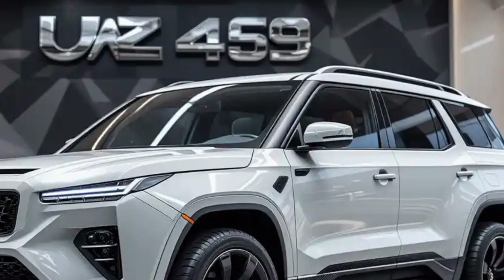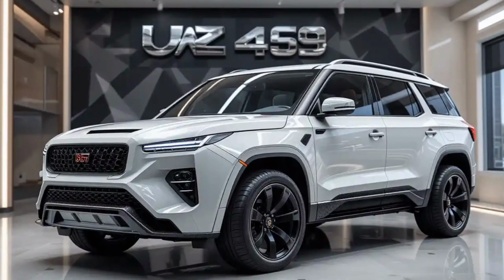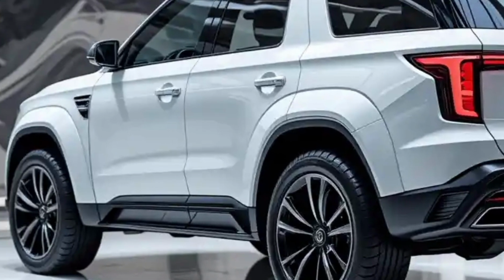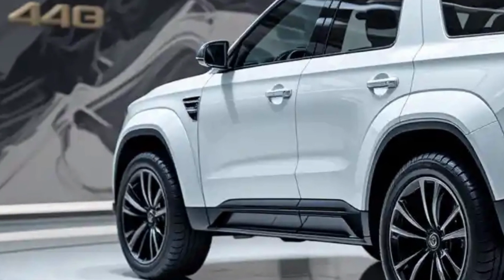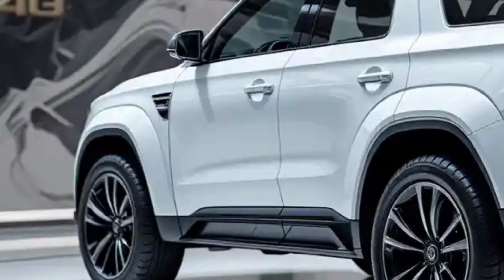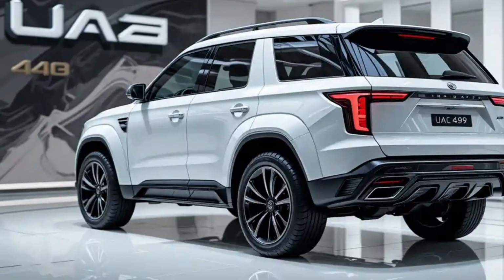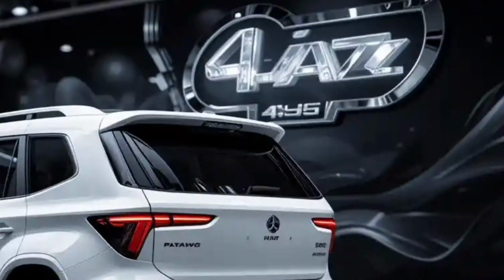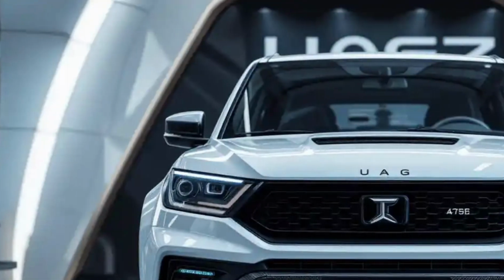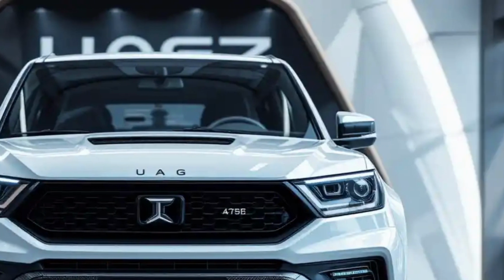The 2026 UAZ 469 is available in multiple trims. The base version, perfect for military use and expeditions, starts at approximately 1,350,000 rubles. Higher-end versions with automatic transmission, air conditioning, and advanced electronics range from 1,550,000 to 1,800,000 rubles depending on features. There's also a soft-top variant with a shortened wheelbase aimed at hunters and fishers.